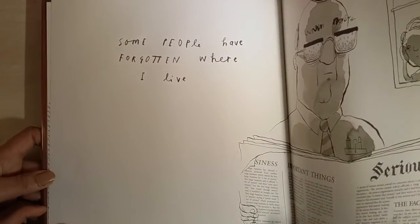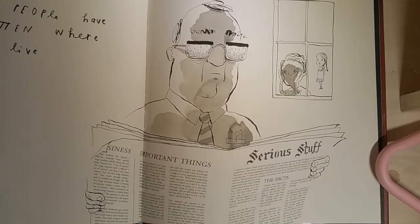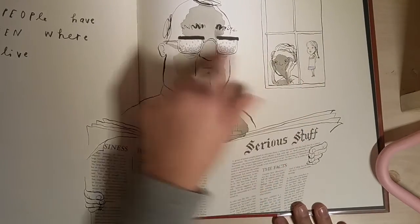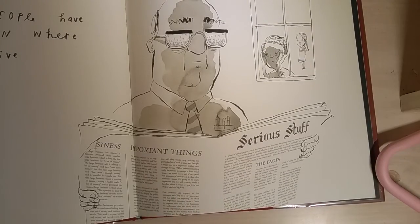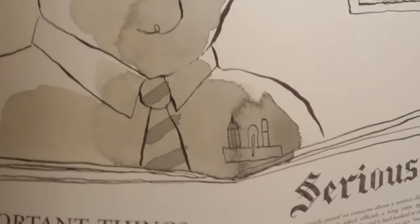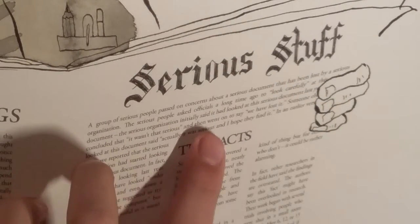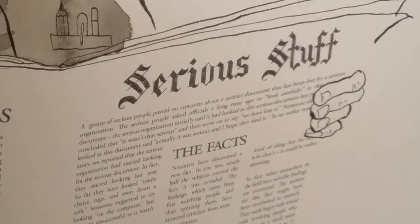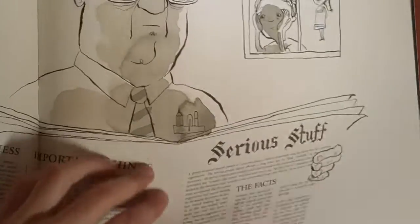Some people have forgotten where I live. So there's his dad or grandpa, I'm not really sure. And he's reading a newspaper, and there they are, and his glasses have words in them. And I also found this really funny. Over here it says serious stuff, and then it says a group of serious people passed on concerns about a serious document that has been lost by a serious organization. It's so funny. Every sentence has to say serious in it. Okay, let's see the next page.